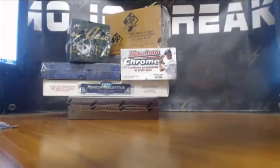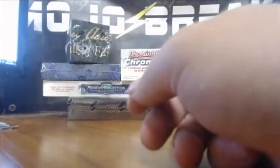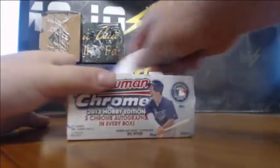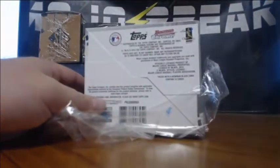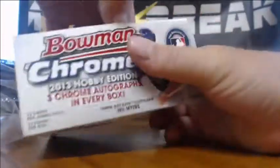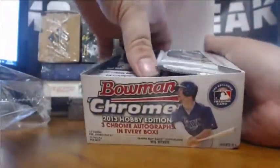Bryce Harper. Dane, I'll probably need you to jump on the computer when I do Leaf Metal. Yeah. Bowman Chrome Jumbo. Still haven't hit a Puig out of Bowman Chrome, so maybe we're due. Maybe this is the one.